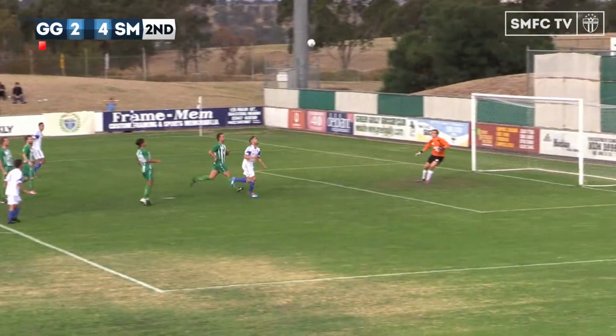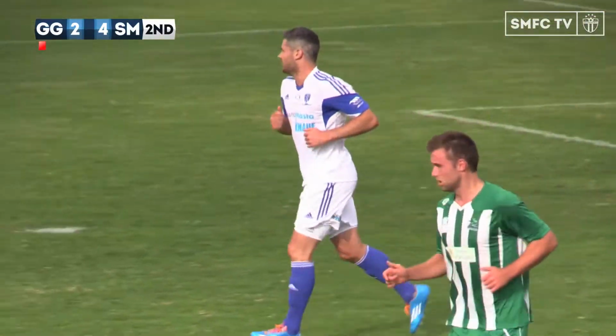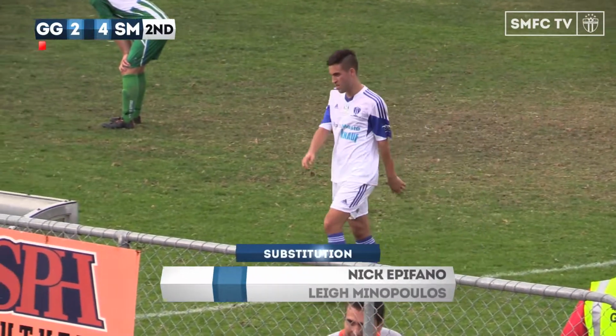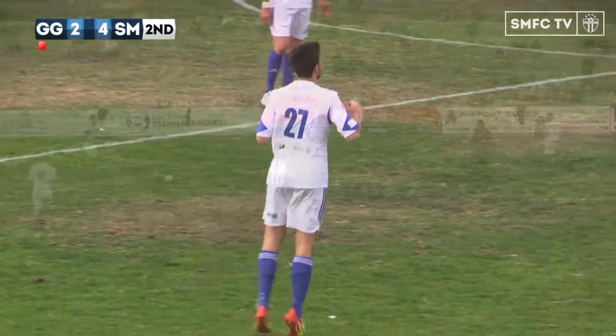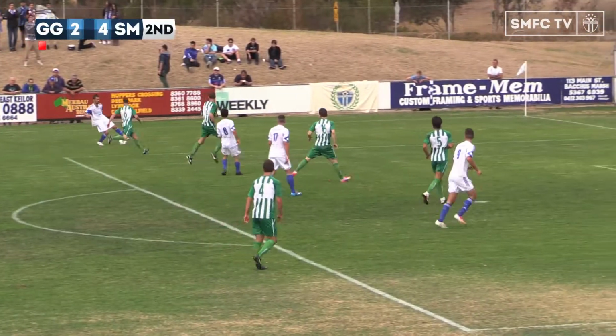Norton chips over. A chance now. Oh, Jamie Reid, he couldn't quite get the sweet contact that he wanted. With a man down now, you feel like perhaps the Green Gully charge might be over. And Nick Epifano, a great first half he had, comes to the bench. On comes young Lee Monopolis, who had a wonderful game last week, proved to be a match winner. Bradley Norton, he's looked good today.